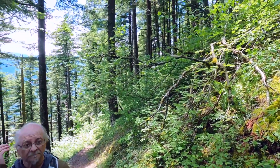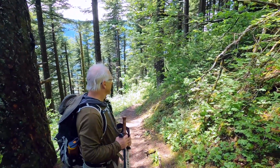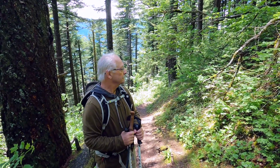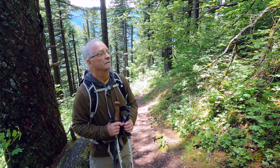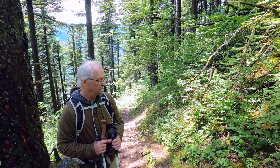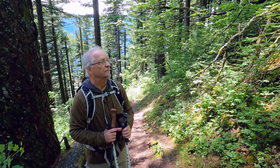Beautiful vine maple there. Oh, that's Terry. There's a lot of pretty plants that we haven't got a chance to see with all the rain. Yeah, the rain's really made everything nice and lush this time of the year. So we are enjoying it. Larkspurs, windflowers, wild roses.